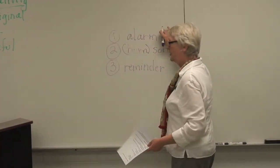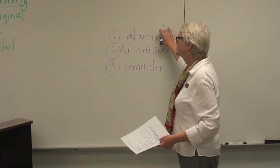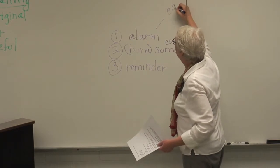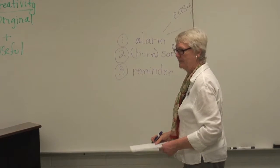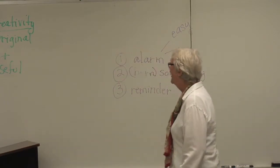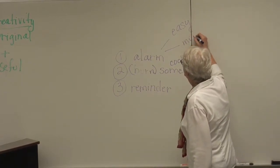So setting an alarm, can you give me a positive? It reminds you. I mean, it should work. It's pretty easy. If you have an alarm, it's not a hard thing to do. You can even find one on the computer. What would be a con? A negative. I'm probably not going to do it. I'm probably just going to turn it off. I might ignore it.